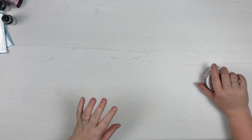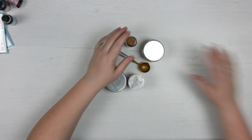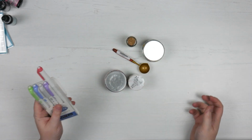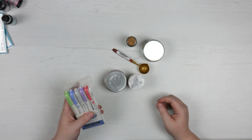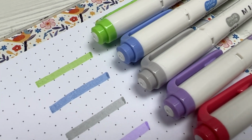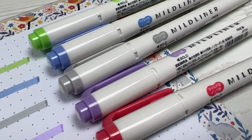Alright, I'm going to make this last little bit super fast because this is just this little bit from my desk. I went to get some more mild liners. I have come in and out with mild liners. I feel like I love them and then I hate them and then I love them again. But I did end up getting 5 more. I wanted a green and I wanted a grey. They were the only ones that they had, so I got that 5-pack.